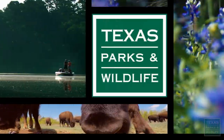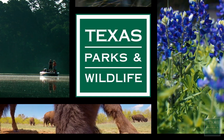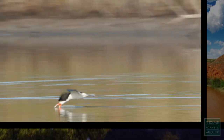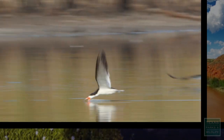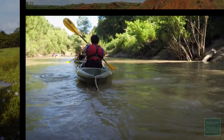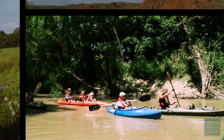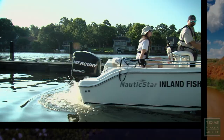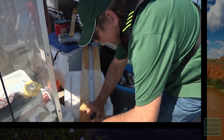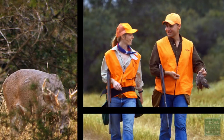Coming up on Texas Parks and Wildlife. This bird is really, really unique in the way that it flies, in the way that it forages. It's actually dragging its lower bill along the edge of the water. We're on the Goliad Paddling Trail on the San Antonio River. You don't have to be a skilled kayaker in order to enjoy the river. With all that data that we compiled, we can come up with a management plan.